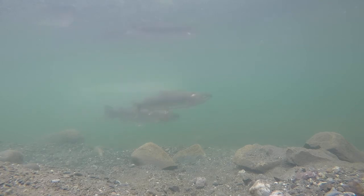As they're paired up, that male, I have other videos where we've watched these trout spawn in the past, will kind of keep an eye on the female that he chooses, and he will try to get her to spawn. Then he'll spawn with her, and he'll protect her from spawning with other trout, and she will protect the redd from other females that come by to look for a good spawning area.